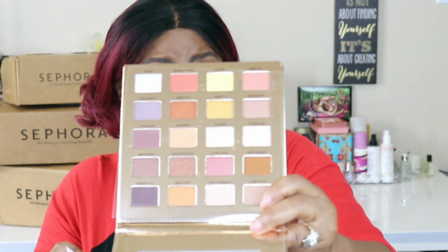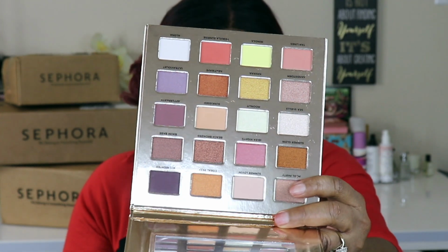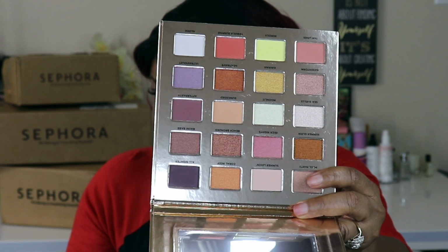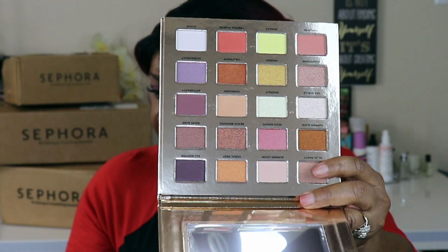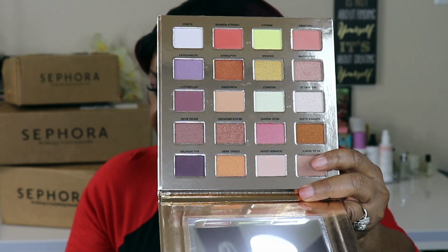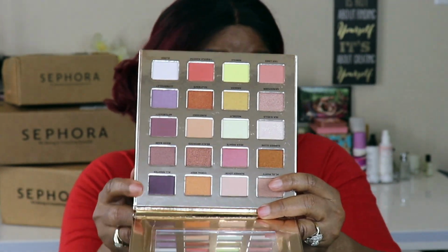Oh, it's cute. Nice new natural colors. Let me take this off. That's what it looks like. What does this say? Iconic London Sunset Sunrise Eyeshadow Palette. This eyeshadow palette is the perfect summer companion. 20 highly pigmented shades and a selection of mattes, shimmers, and glitters. It says this palette is $62.